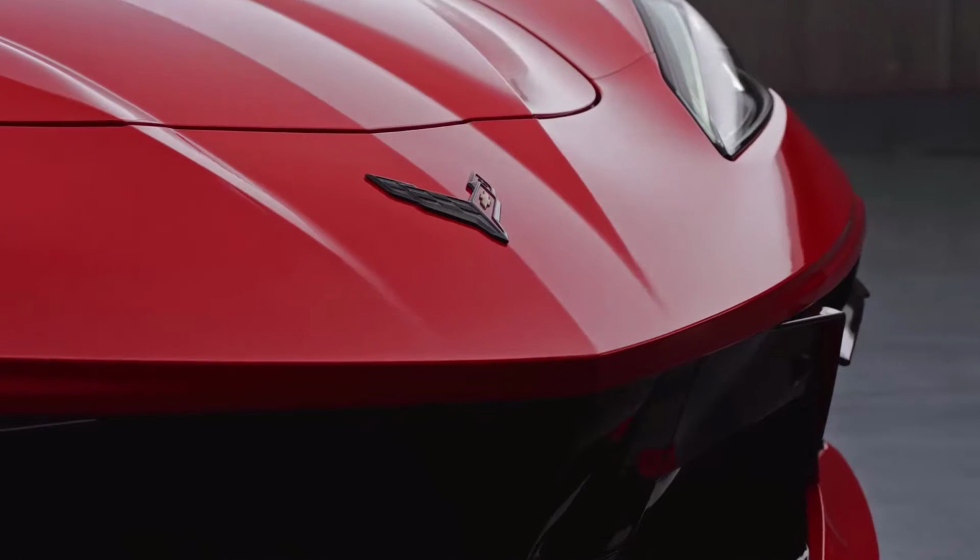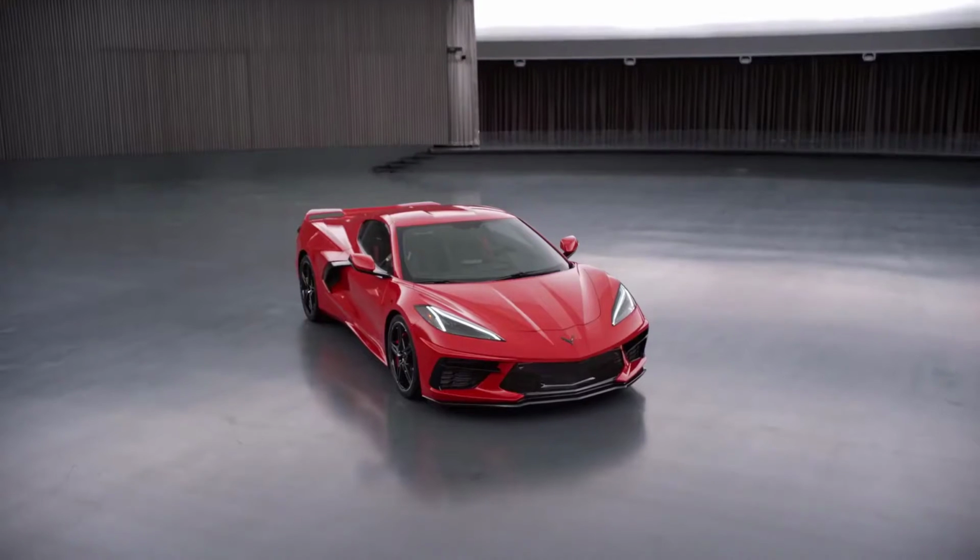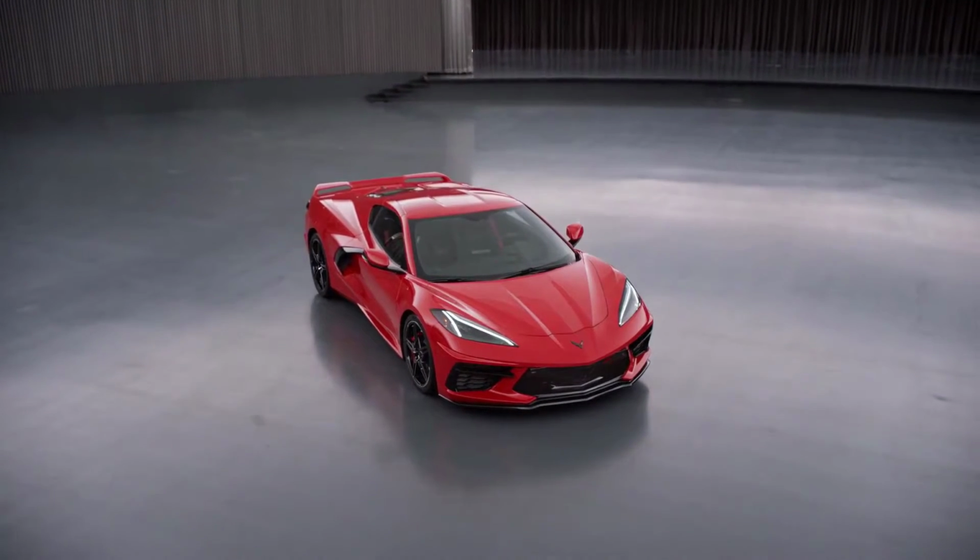What if we could do a new definition of a mid-engine sports car, not just for high-performance driving, but to go on trips, adventures, just make the driving to work an experience?